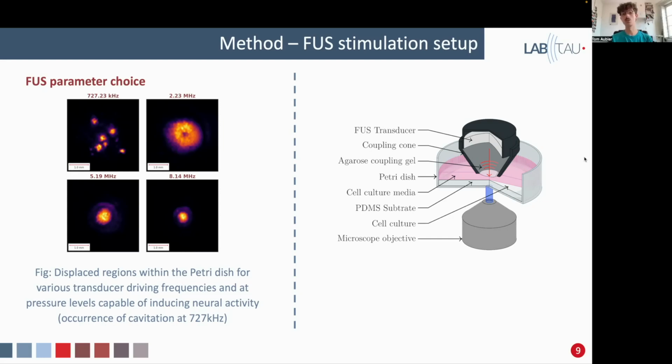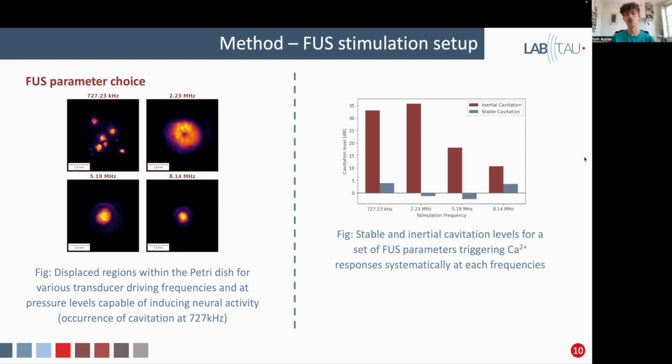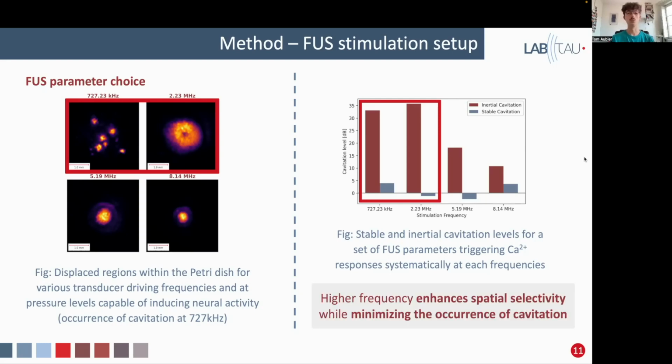And so we also recorded the pressure fluctuations during the stimulations. And we saw that for pressure levels capable of inducing neural responses, the lower frequencies were more prone to initiate large-scale cavitation events, which could lead to cell damage and uncontrolled stimulations. And so we preferred to use higher frequencies to increase the spatial temporal selectivity and minimize the occurrence of cavitation.